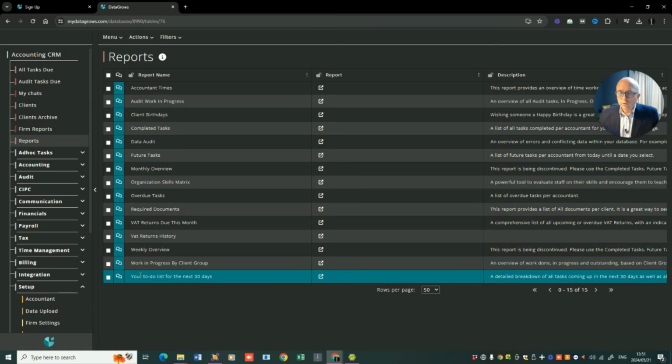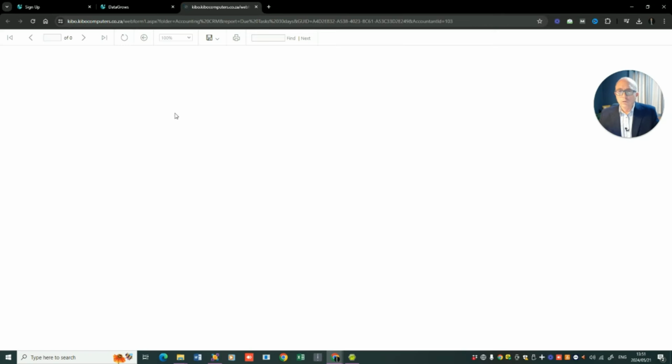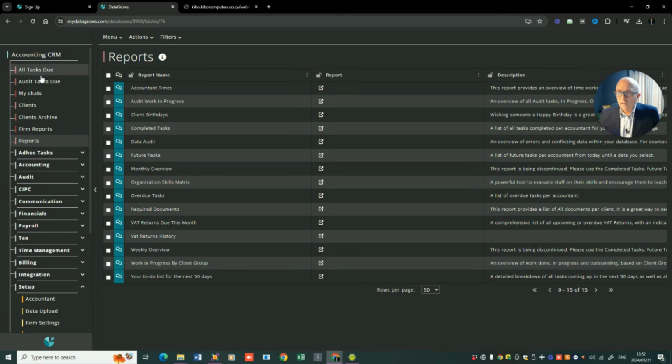If I go to reports and I say that I want to look at my to-do list for the next 30 days, just open that up in a new tab, then you'll see that I will get a list of all the different users that I've got over here, and then obviously what my task would be for the next 30 days. So you can see that I've got a due date over here, CIPC returns, beneficial ownership. I've got some payrolls to do. You can see there's some more payrolls. So this is quite nice. Then you can actually sit and plan what needs to happen in the next 30 days. So I think that is really cool.